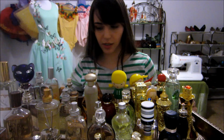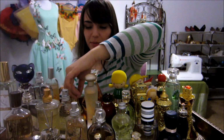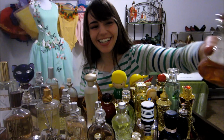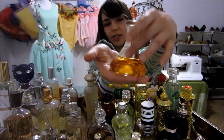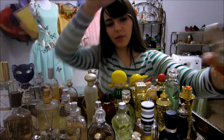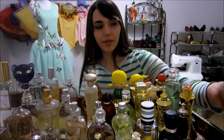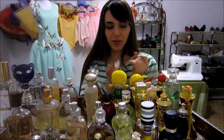Let's see, what have I not gone over yet? So sometimes I might buy something just because I like the person who made it, and I really like Shakira. So I got this. This is called Elixir by Shakira. And I don't wear it a lot, but I actually do really like the smell. I guess I just don't think it's super me. But I love the bottle. It's so pretty. The bottle and the smell.